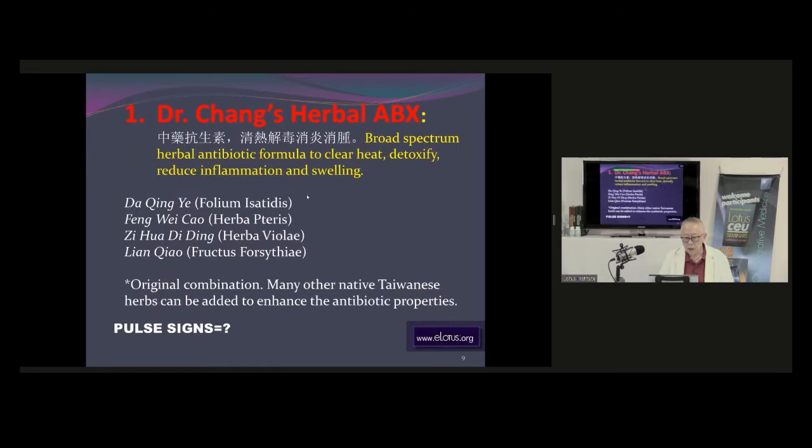It's my Herbal ABX. It's a broad spectrum herbal antibiotic formula for clearing heat, detoxifying, reducing inflammation and swelling. Sometimes you might want to use this along with my astringent complex, because astringent complex is also good for this, but not for killing all the germs or inflammation, but majorly for shrinking the swelling tissue. So you put them together, it's so invincible. Okay, this Herbal ABX only has 4 ingredients, very simple.